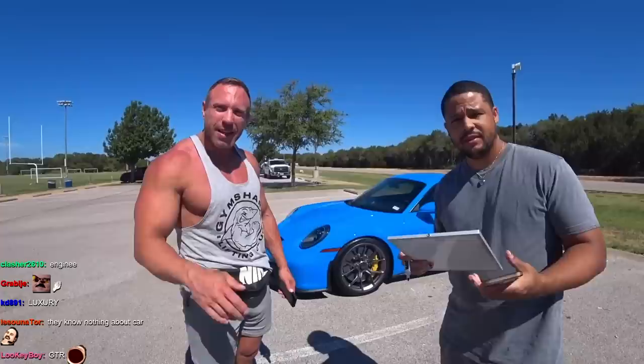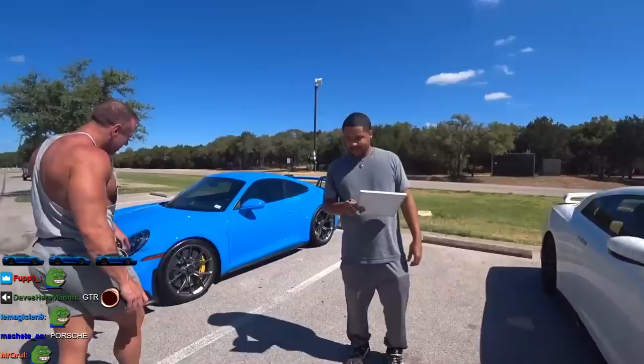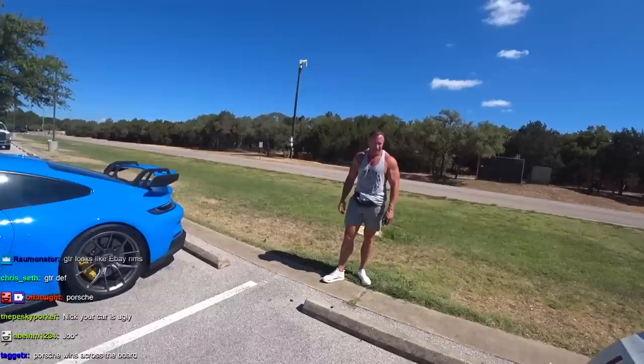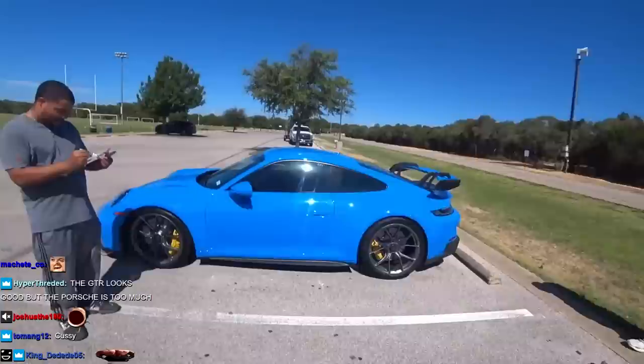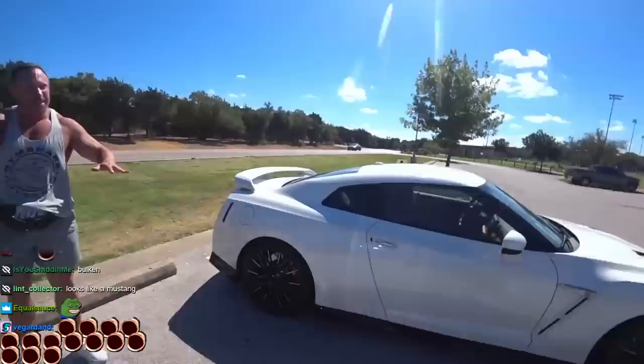Start it off. First, the rims. Look at them, chat. Mine are kind of dirty, so... There's no doubt that these rims look way better than this. You can't even compare. The GTR and overall looks, out of 10. 5 for the GTR out of 10. Okay. This one looks more squared. It's a boat. Yeah, it's almost like a boat.